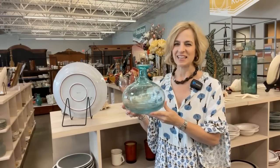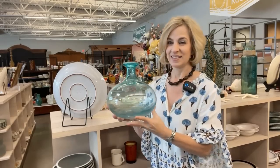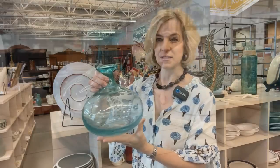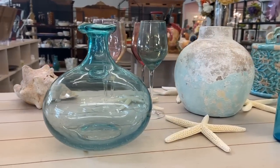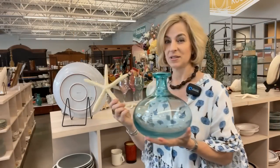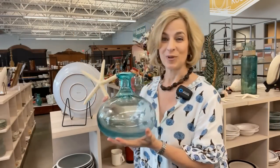If you're designing a summer table on a budget, this is your best bet. For $8, this blue sea glass vase is absolutely perfection. Pair it with some white dishes, maybe even some inexpensive starfish, and you've got a great look. I always say to look down when you're thrifting. You never know what you'll find.